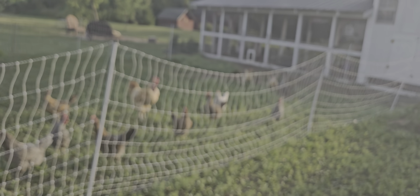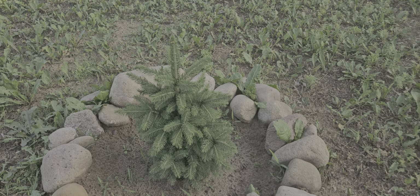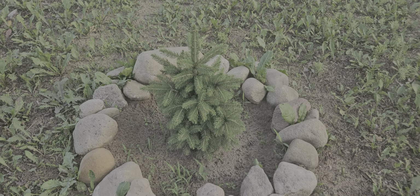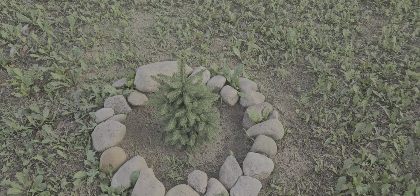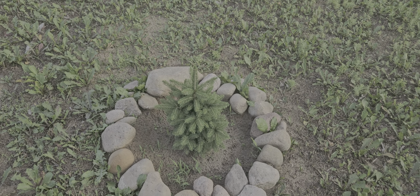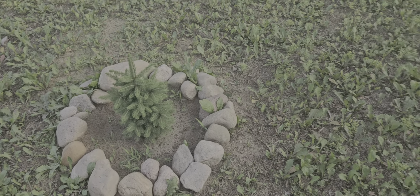Then I have all my little chicken babies. Hi, babies. And then we have this. My daughter and her family planted it. It's an evergreen. They lost one of their loved baby dogs this year, so we dug a huge hole, put her ashes in there, and they planted that tree.